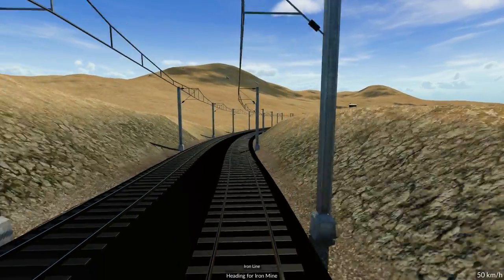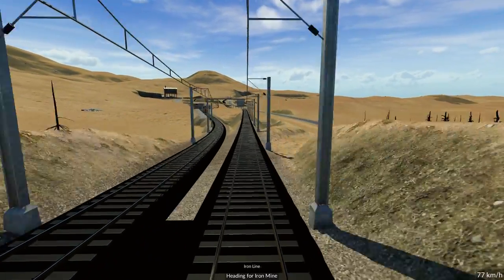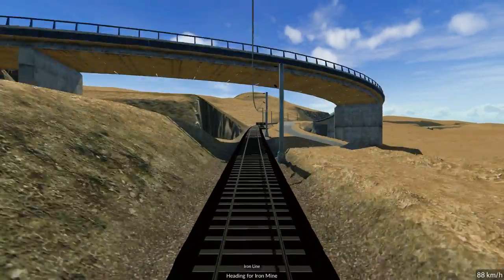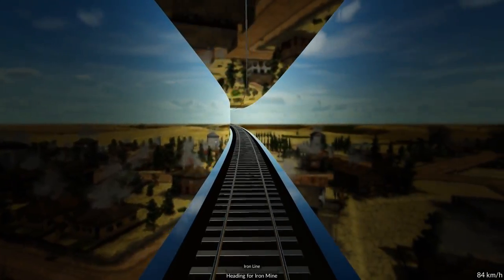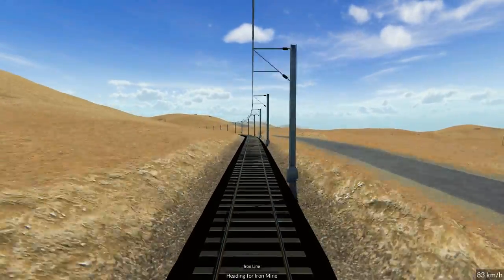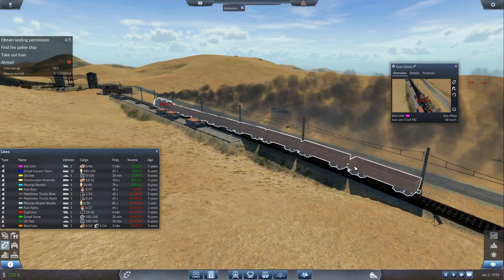Going to go to full speed right about here. Now that we're over the hill. Nice straight line there. Yep, still full speed. Yep, pretty good speed. Nice. Whoa! Okay, that was unexpected. And yeah, look at that. We kept the speed up all the way to the station. Nice. Very nice.